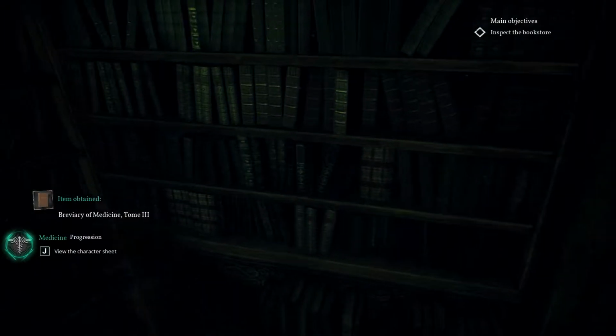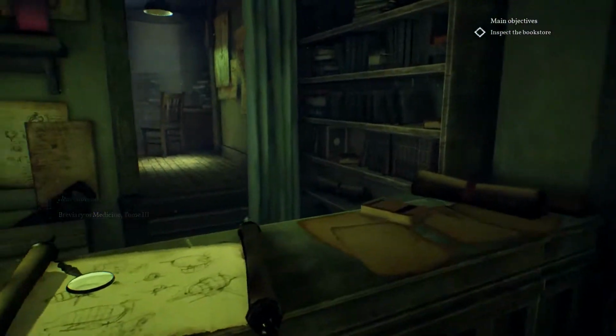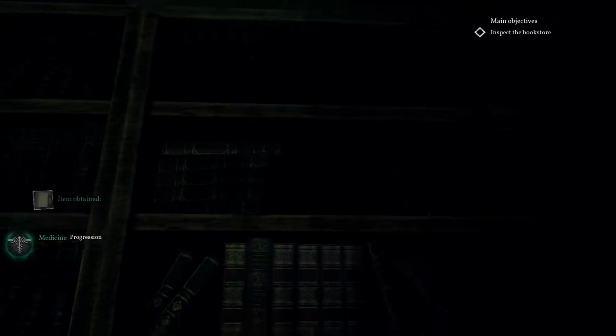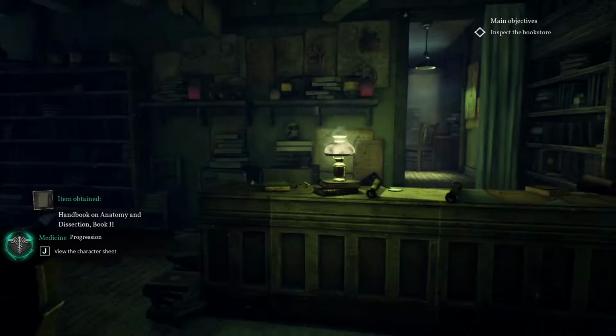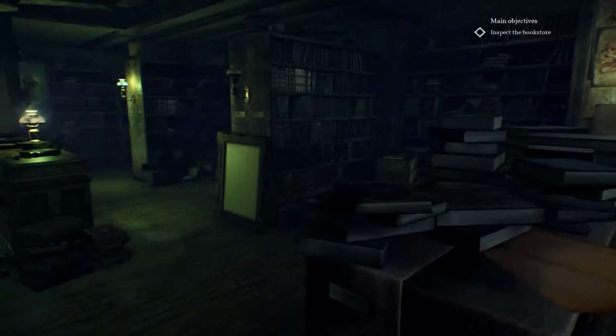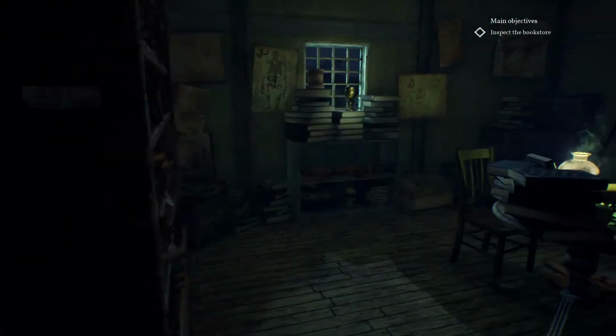Medicine book, thank you. Get my medicine up a bit. And a book on anatomy and dissection, book 2. Good, medicine up again. Exploring is fun. I think that's everything. I can't see any other items to collect. Let's have a look in here.